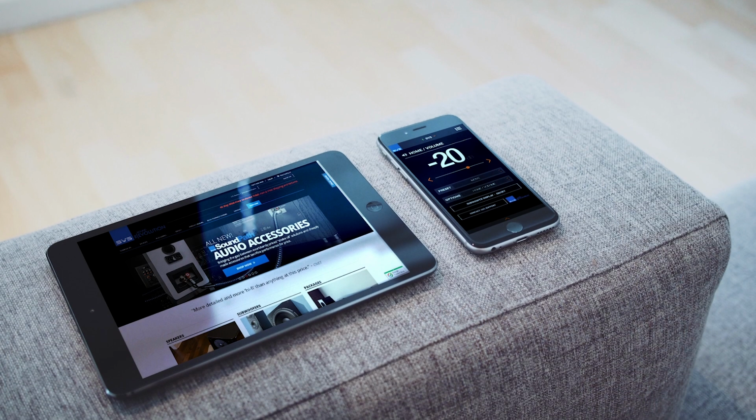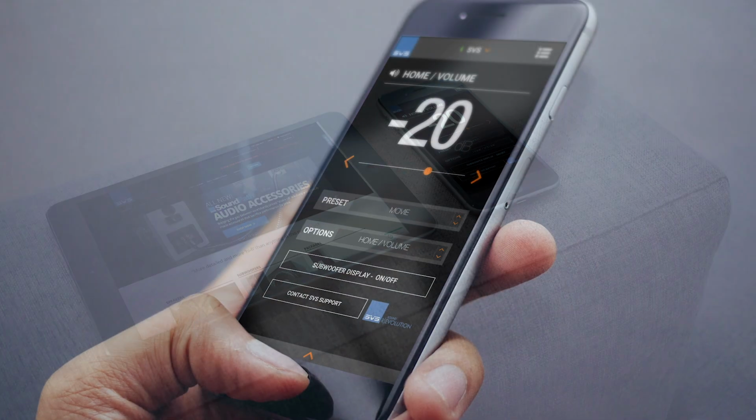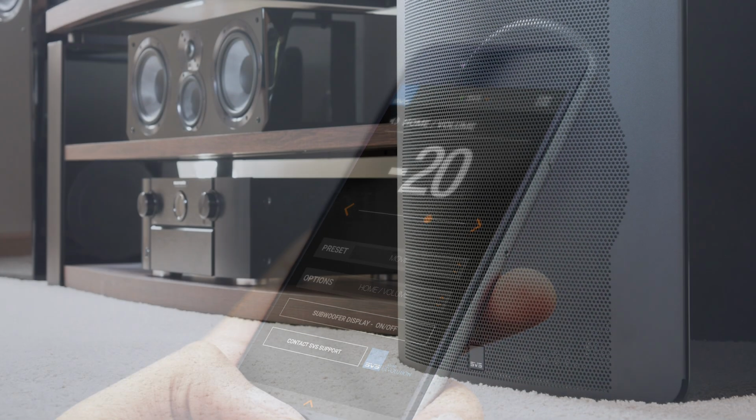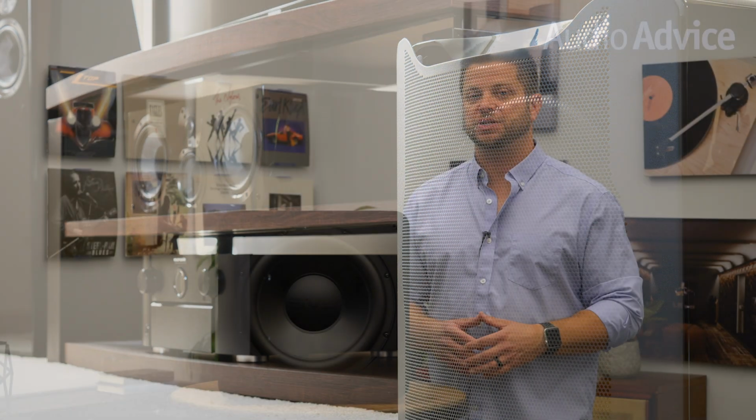Being able to customize the output of a subwoofer to better fit with your room's acoustic characteristics is a huge plus. Starting with the 2000 series and above, you get a great app that connects to the sub via Bluetooth. The app gives you a lot of cool ways to adjust and tweak your sub to best fit your setup. We touch on each of these features in our full review at audioadvice.com.